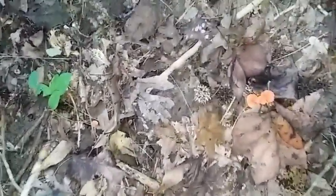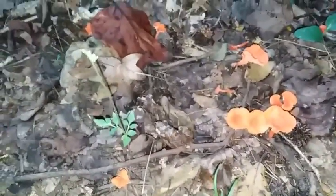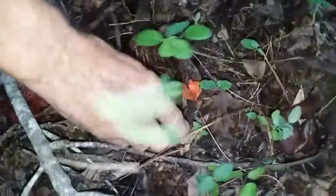All right, we made it over to the spot where the mushrooms are growing, so I'll show you guys a little sneak peek of them. There's a pretty good blossom of them right there, and right here. Oh, you found two? Yeah, they're good for picking right there, buddy. Another one. There you go.